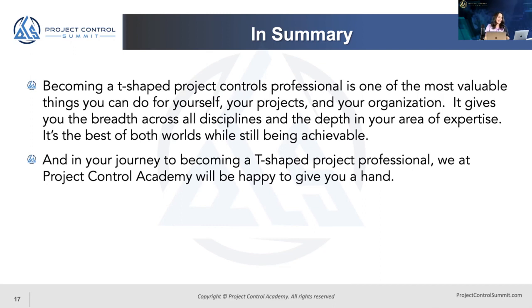So that's all I had to share with you. Let me go quickly over if there is any question. Let me see if there is any question. A question by Abdullah: could you please advise how you are treating value engineering?